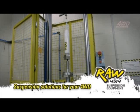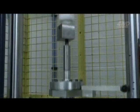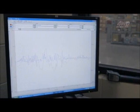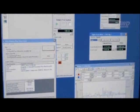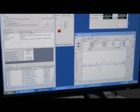Raw 4x4 have one of the most advanced variable stroke dynamometers in the country. Working off a large hydraulic pump, the dynamometer not only measures the forces of the shock absorber, but can be used as a diagnostic tool for data replay, destruction and longevity testing. The data acquisition equipment allows them to record the worst on and off-road conditions and replay these in their lab to build a shock absorber that is going to go the distance in a variety of terrain.